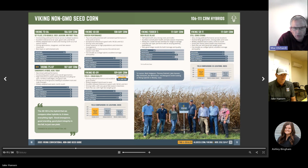It's also available as a pure hybrid, and what that designation means is that if you call up and order it, or if you order it from your dealer as a pure hybrid, we will guarantee that the seed you get is 99% free of GMOs. So if you're growing non-GMO corn on a non-GMO contract with the end user, this is a hybrid you can plant with confidence as long as you order it with that pure designation.